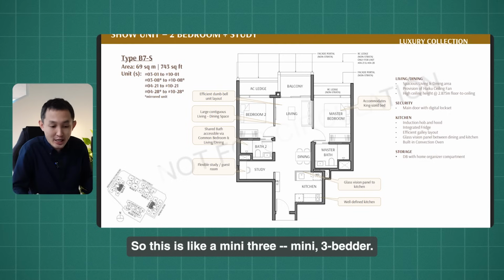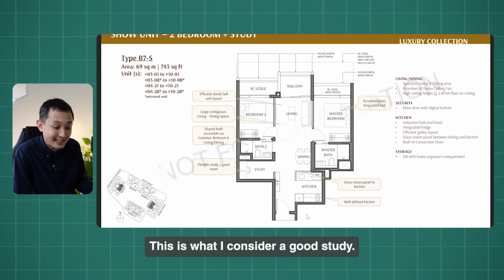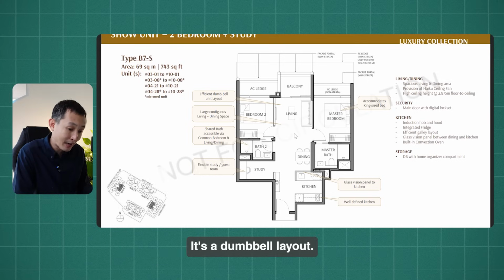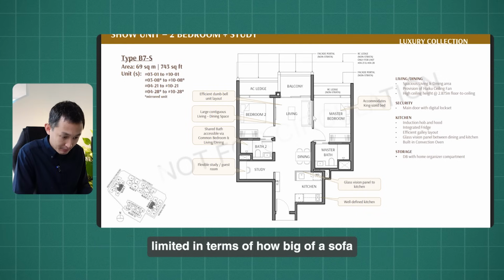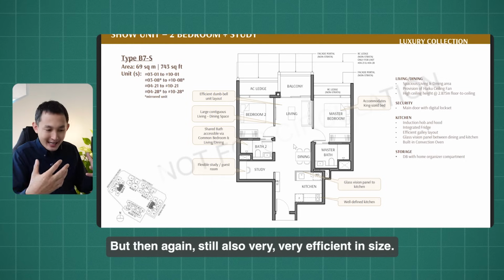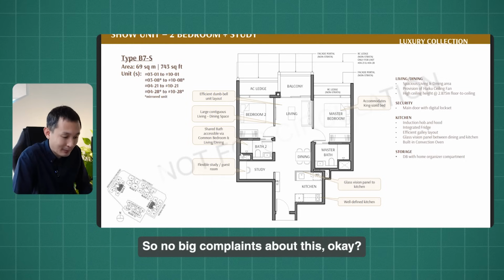So this is like a mini 3-bed for families. You know, you can put your helper inside, right? This is what I consider a good study. Still also very efficient space, not too much wasted space in terms of the entry. It's a dumbbell layout, so also no wasted space in terms of corridors, okay? But you know, limited in terms of how big of a sofa you can use, how big of a TV you can put, and dining also is going to be somewhat limited lah. But then again, still also very efficient inside, so no big complaints about this, okay?